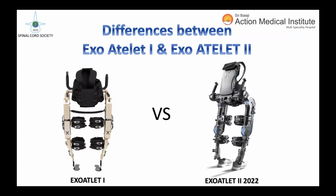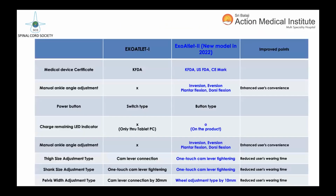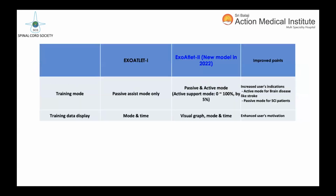Just wanted to brief you about the differences between the Exoathlete 1 and Exoathlete 2. So, other than the certification, the manual ankle angle adjustment enhances the user's convenience. There is a button type power button. There is a charge remaining LED indicator on the product. Thigh size adjustment can be done through a one-touch cam lever tightening. Shank size adjustment also can be done by a one-touch cam lever tightening. And the pelvis width adjustment can be done in 10 mm steps. It reduces the user's wearing time.